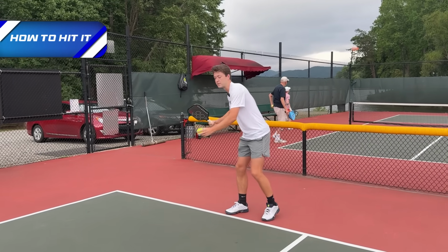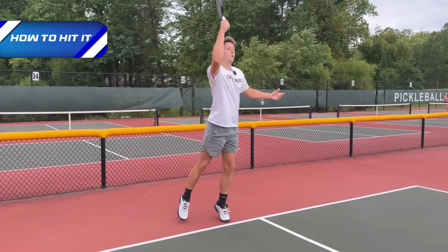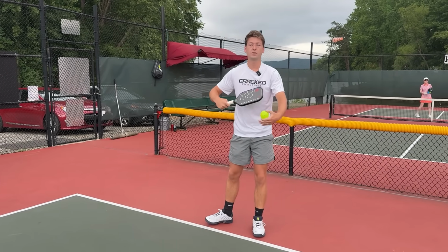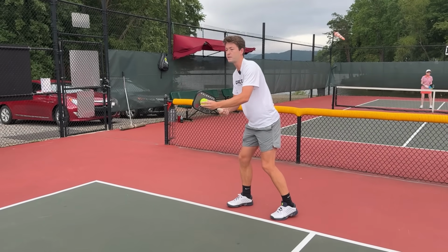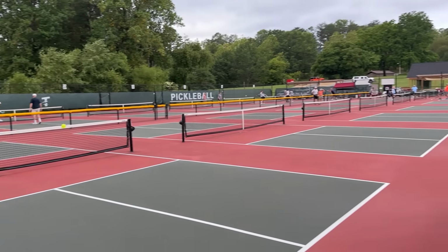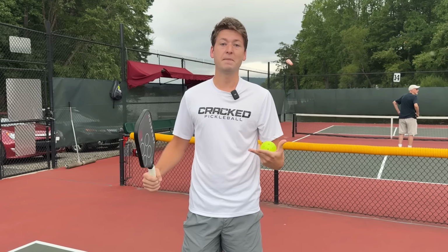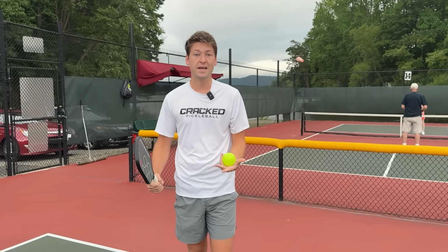The key with this serve is we wanna get the ball in front of us. We want to hit from an exaggerated low to high motion that adds a lot of spin to the ball. It's very, very simple because we're not going for a lot of pace necessarily. We just want the placement to be deep, and the spin itself will allow the ball to dip back into the court, making it much more consistent than had I hit a flat ball.